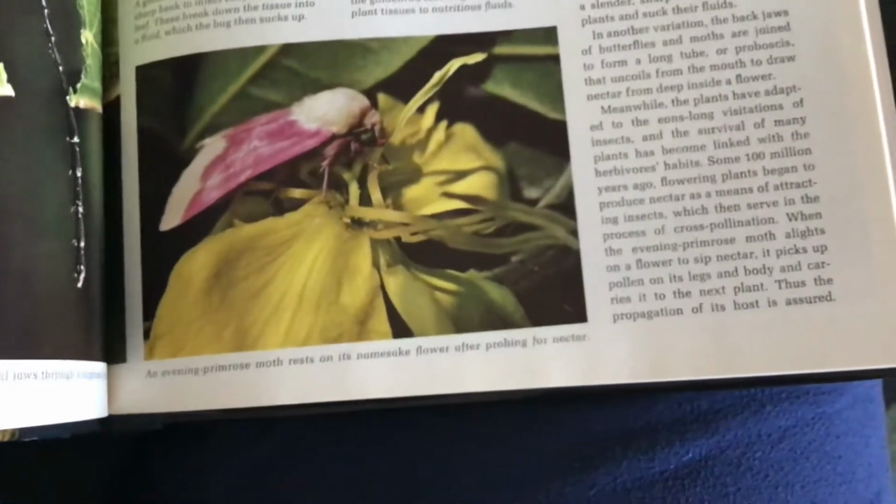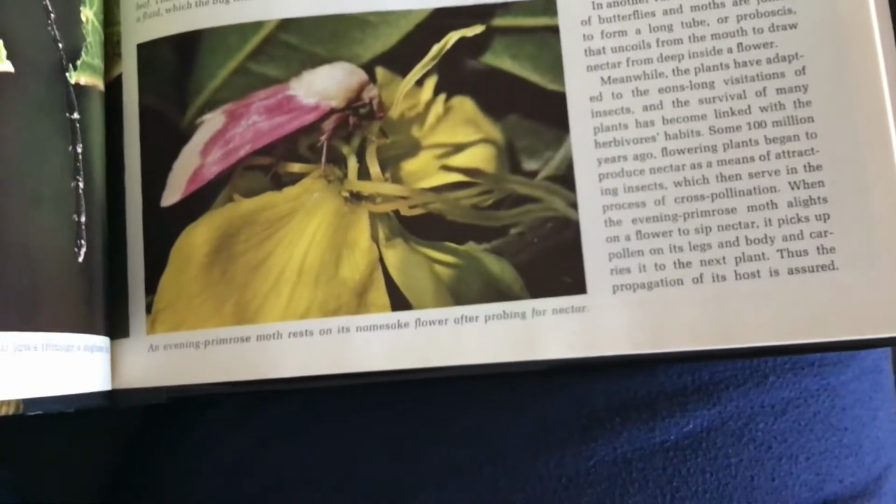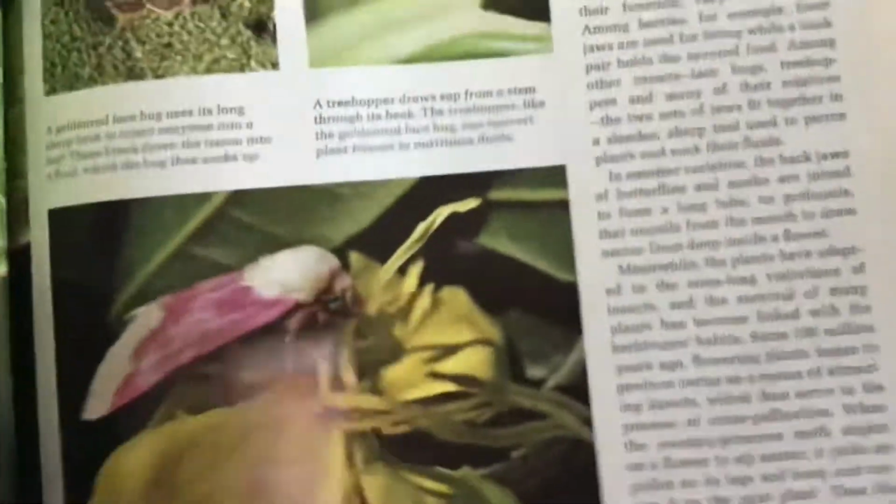An evening primrose moth rests on its namesake flower after probing for nectar.